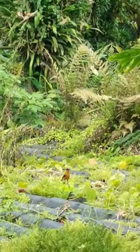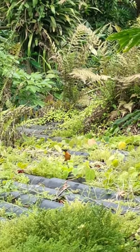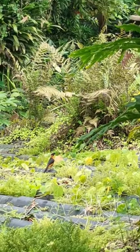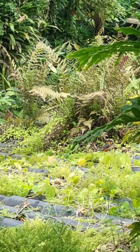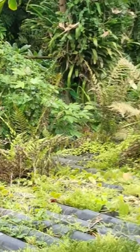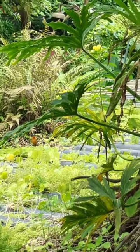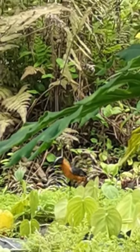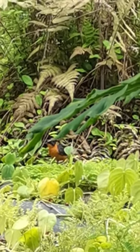Look at him. Yes, we are back in the tropics. But this is a different one, I think, because the shape is different. This is hopping around. This is not a robin. This is definitely something different. I just don't know the name. Has a nice orange color though.